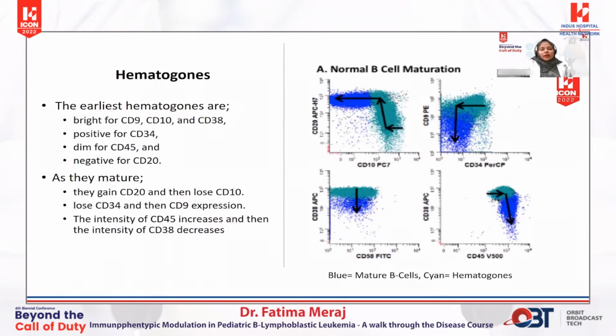see in this slide. The blue ones are the mature B cells and the cyan ones are the hematogones. Hematogones are basically the maturing B cells. Maturing B cells means that initially they will carry immature markers, and as they mature, they will lose the immature markers and gain the markers of maturity.